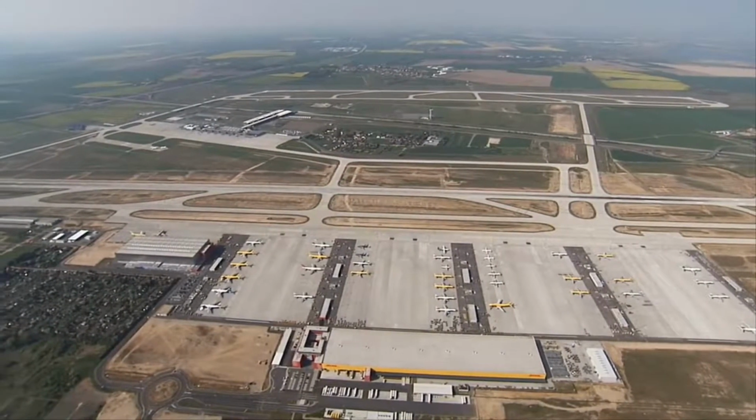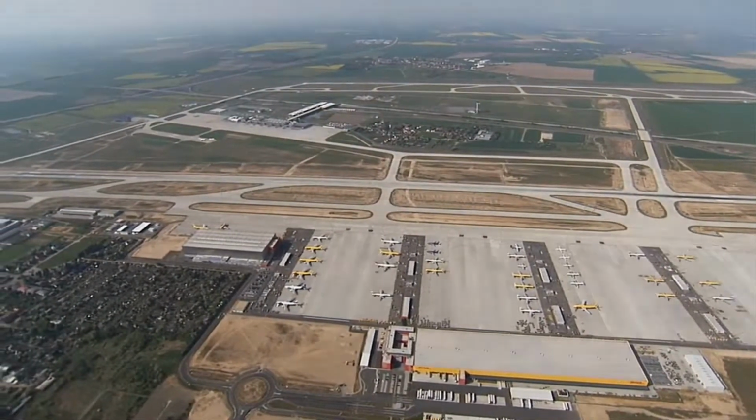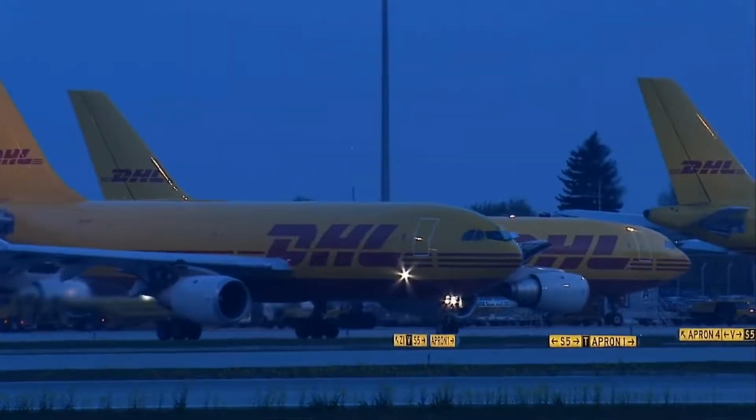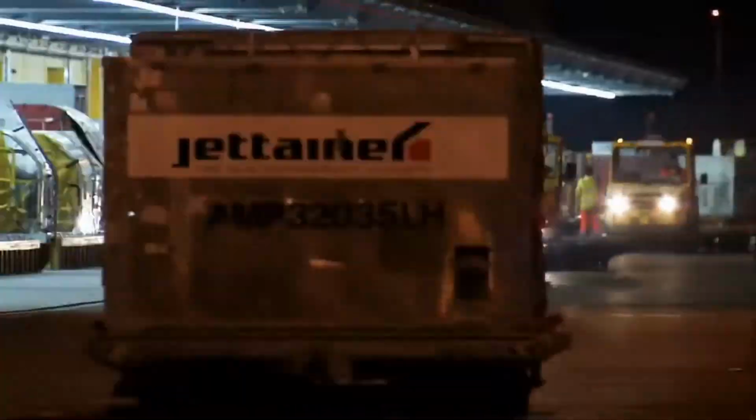The DHL hub Leipzig-Halle, Europe's most modern air freight logistics centre. Growth symbol of the DHL label and an important employment motor for the central German region.